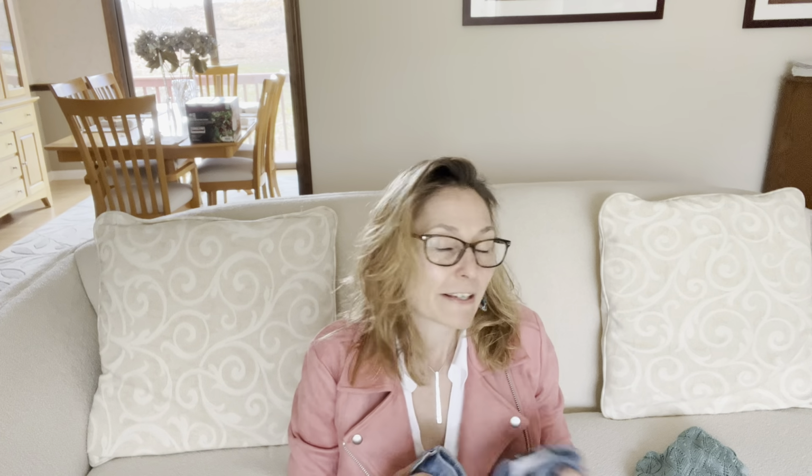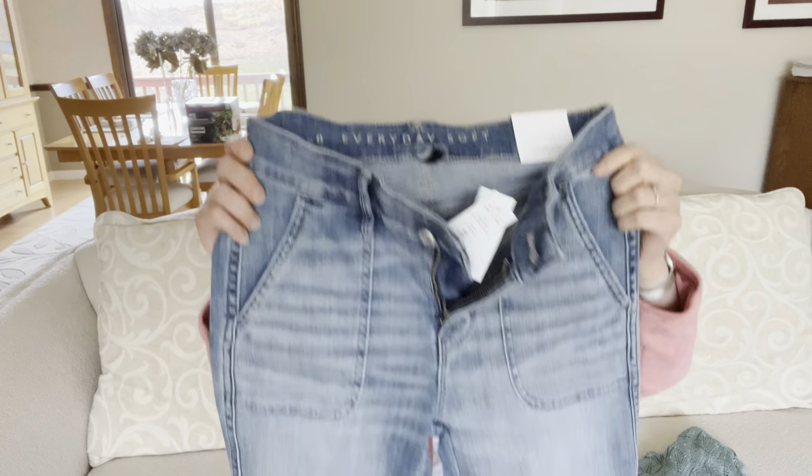I'm like, oh, those are kind of cute. Walked away. I don't need jeans. Came back to them. Oh, that was kind of really cute. I'm like, oh, it can't hurt to try them on. So then I finally tried them on, and I'm like, oh, damn, these are cute.